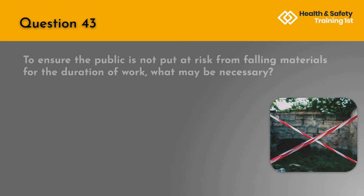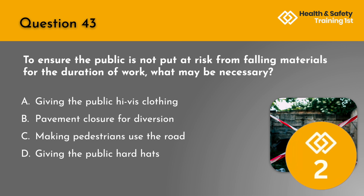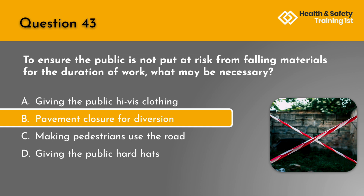Question 43. To ensure the public is not put at risk from falling materials for the duration of work, what may be necessary? A, giving the public high-vis clothing. B, pavement closure for diversion. C, making pedestrians use the road. Or D, giving the public hard hats. The correct answer is B, pavement closure for diversion.